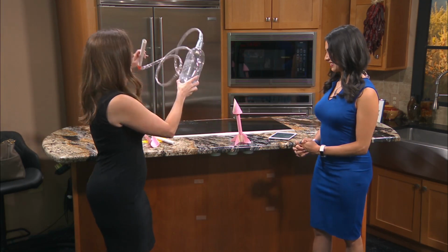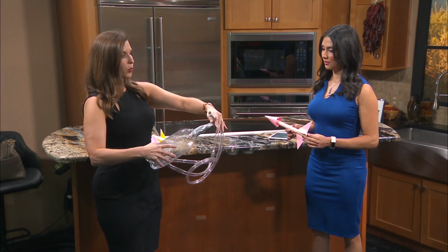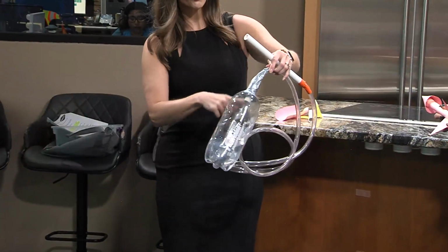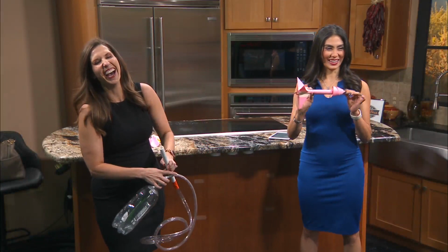What we have is a 2 liter Coke bottle. We have a PVC pipe and then tubing. We have taped lots and lots of duct tape to put that together. So the air that's inside the bottle will go through the tube, through the PVC pipe, and into the rocket that we made. This is such a cute little rocket, too.